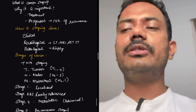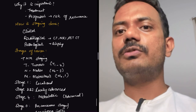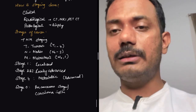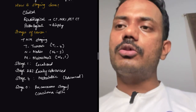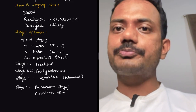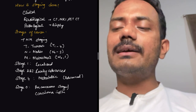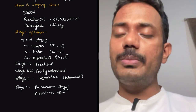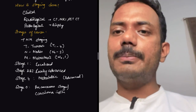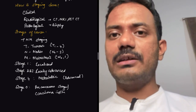Okay, right? So then we come to the different stages of the cancer. Staging is basically done based on TNM staging. T means tumor, N means nodes and M means metastasis. Tumor means, based on the size of the tumor, how big the tumor is, we give the staging. Even in T, there are multiple levels, which is T1, T2, T3 and T4.